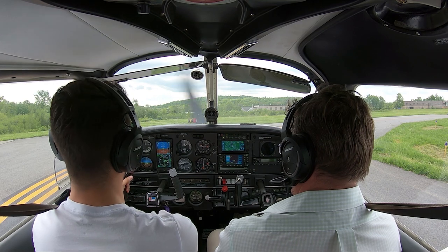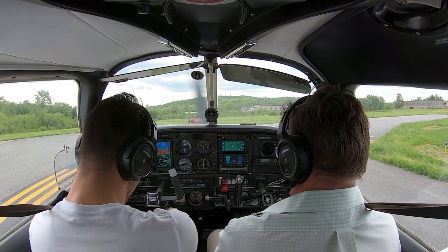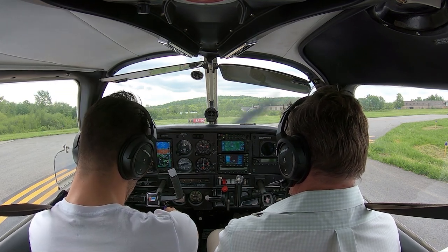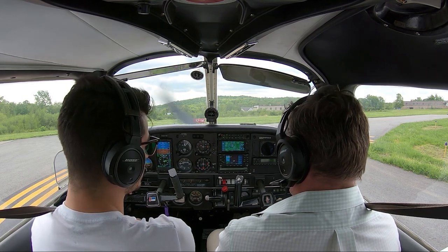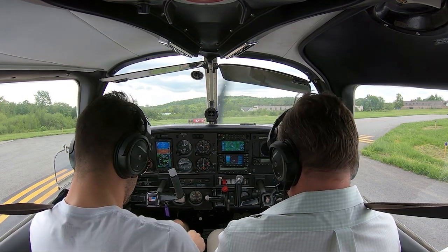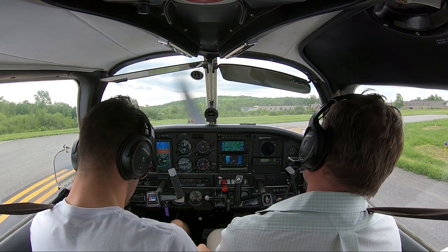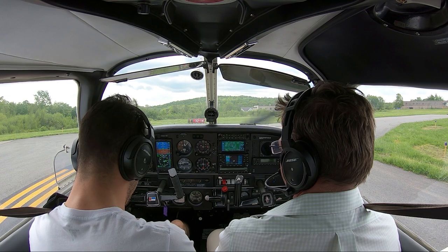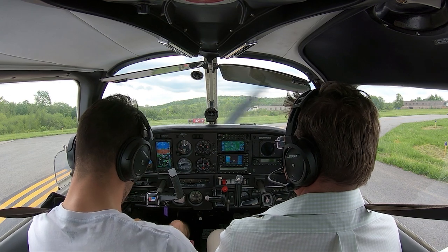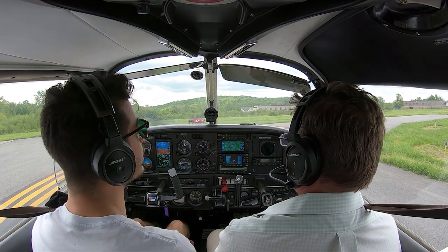Lawrence Tower, 2571 Mike, holding short runway 32 with information November, departure Beverly. November 2571 Mike, Lawrence Tower, the wind 320 at 5, runway 32, cleared for takeoff, right or left turn approved. Turn approved, runway 32, cleared for takeoff, 2571 Mike.